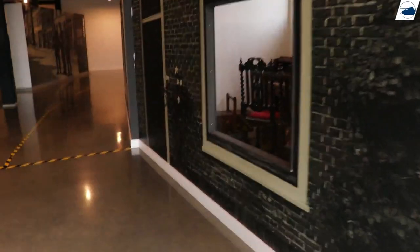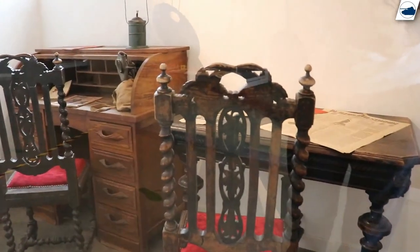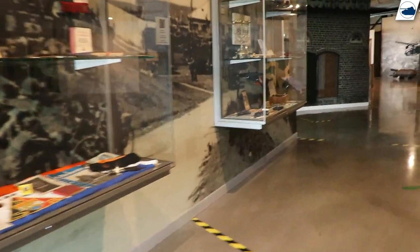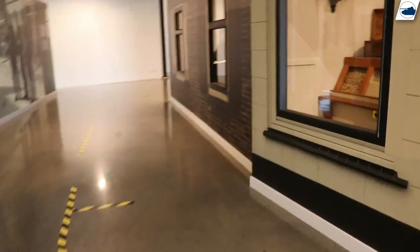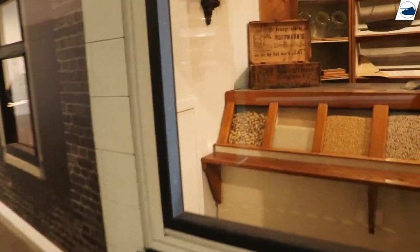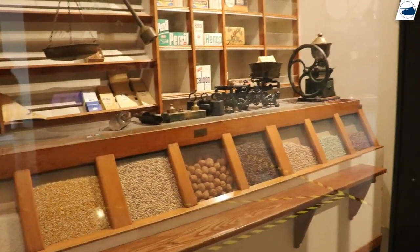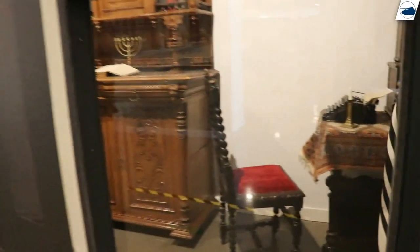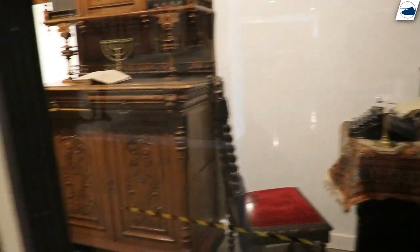But let's head out and have a look at some of these houses here of occupied Zeeland. Some newspapers on the table there. Nothing really that special. Looks to be a general store with some goods in the back like Persil and some other stuff. Another household. Looks to be a Jewish household.